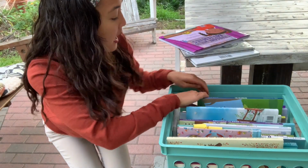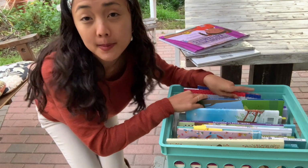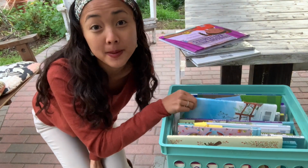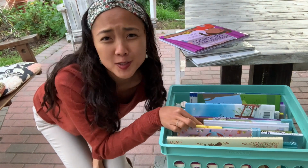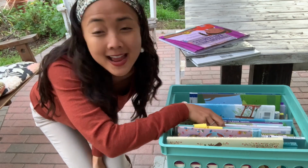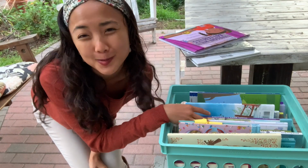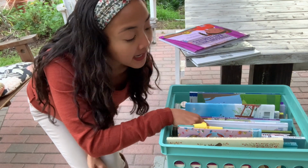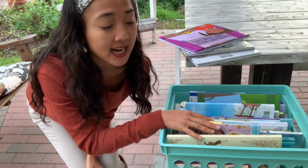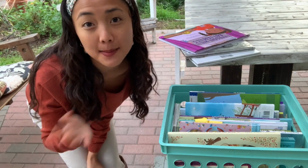I always put a mix of early readers or chapter books for them to read, and then a mix of picture books because they also love picture books, and there's a lot of great picture books out there. Usually they fit within our theme. This week we're doing a lot of winter snow stuff, or sometimes there's just some random ones in here too. There's some MLK stuff, some biographies, and they just get to sort through this or go through it whenever they have independent reading time during their centers.